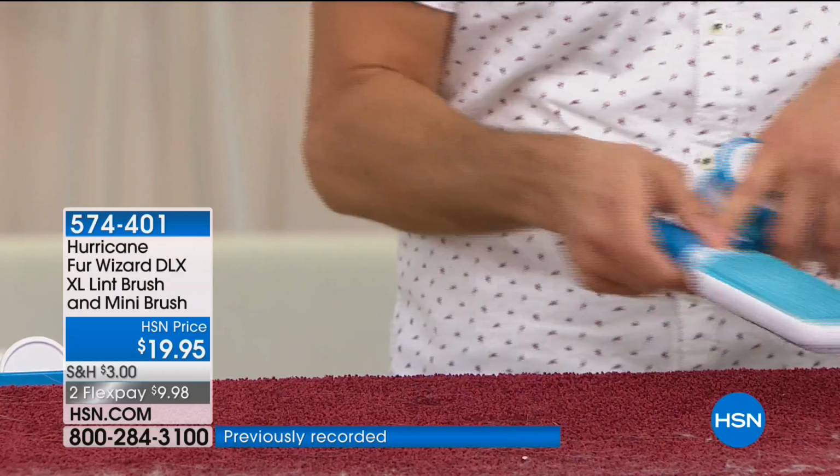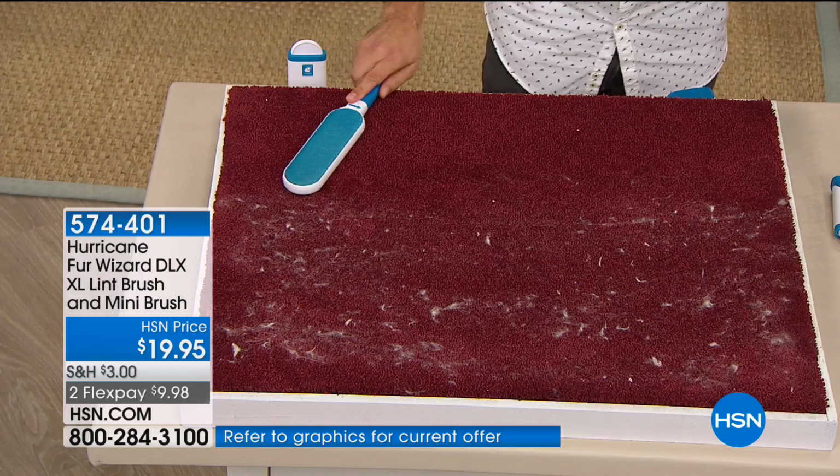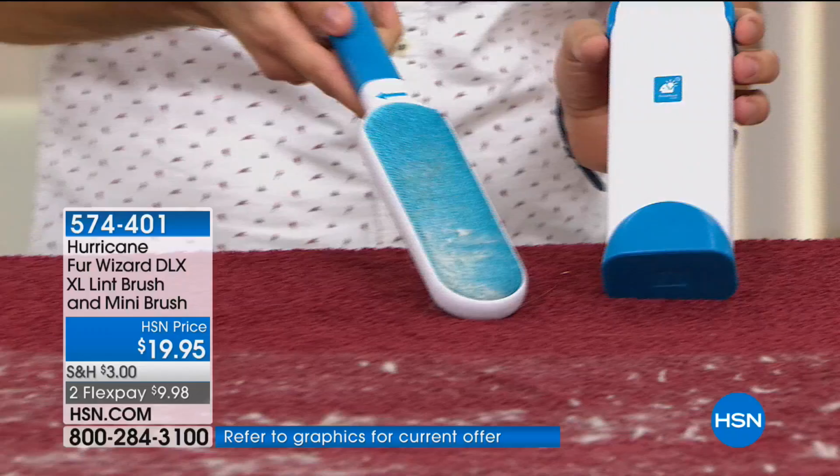There's no instructions. When you get this home, the only instruction, Brett, is an arrow. When it faces this way, that's the way you go. When you're picking up dog hair, cat hair, dust, lint, turn it over in nice, even, long strokes, and look at that. Two swipes, and I'll show to camera. Just take a look at that instantly, how much hair and lint and dander I got up.